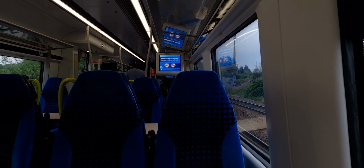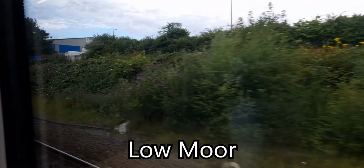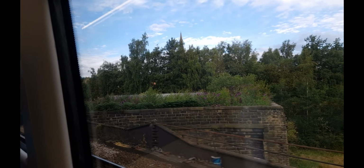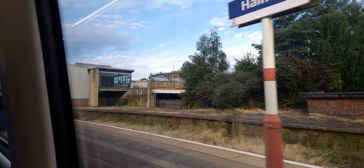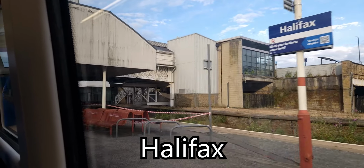We leave Bradford Interchange on time. However, Blackpool North services don't stop at Low Moor. Only the Chester services stop there. About 5 minutes later, our next stop on this route is Halifax.